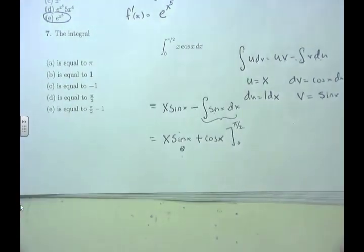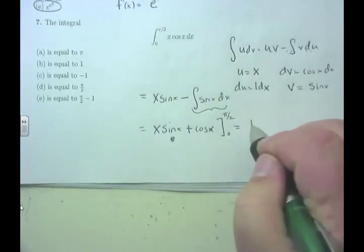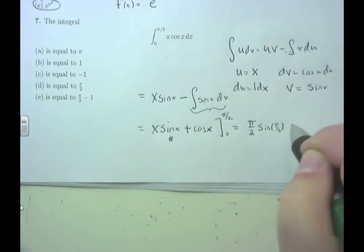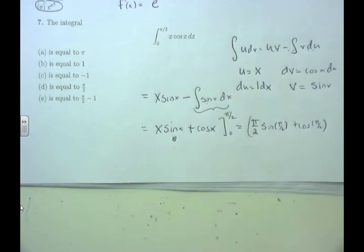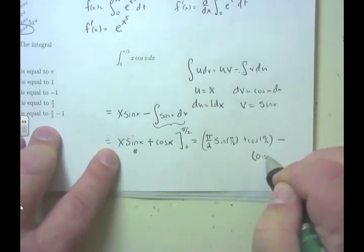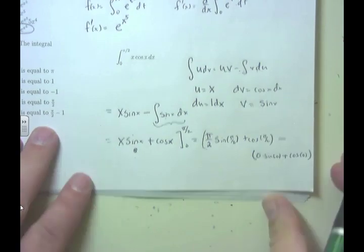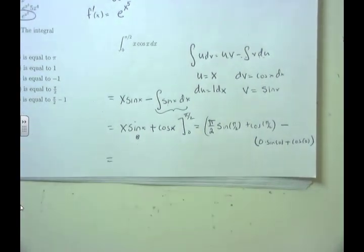So now I'm going to use my fundamental theorem stuff here and plug in top minus plug in bottom. I get pi halves times the sine of pi halves plus the cosine of pi halves minus, plug in bottom, plugging in 0, 0 times the sine of 0 plus the cosine of 0. Notice the wonderful use of parentheses here. And you'll also notice I got plenty of room to work this problem out. So let's see how good you guys are.